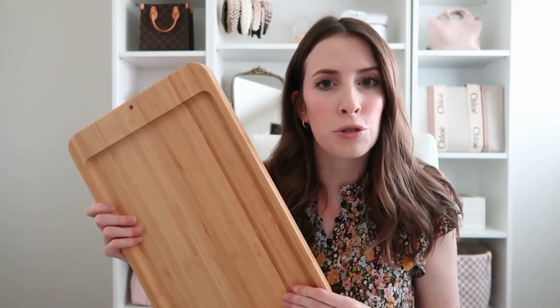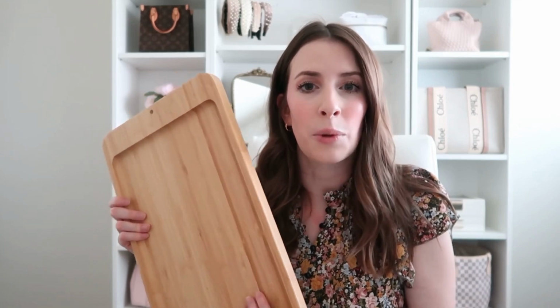Next is this bamboo tray, and this one is designed to fit over the armrest of a sofa or chair. So in our living room, our couch, on the side that I usually sit, there's no table nearby. We have a lamp table, but it's far enough away that I wouldn't be able to rest anything on it like a drink or my phone or the remote. So I gave this a try and it works really well.